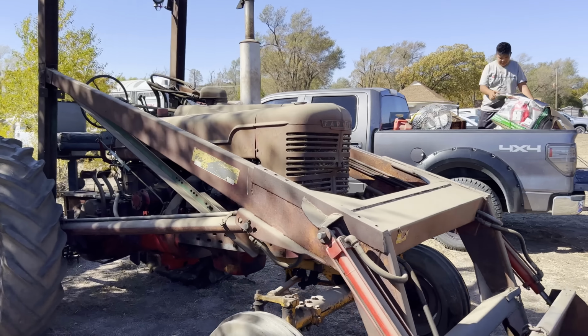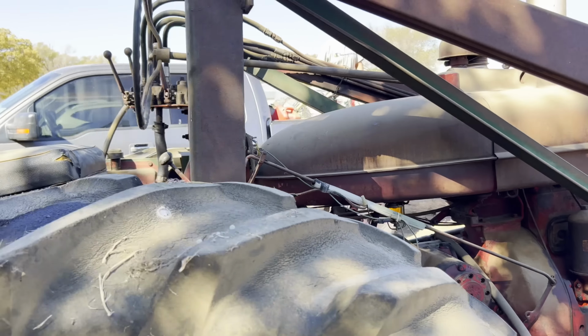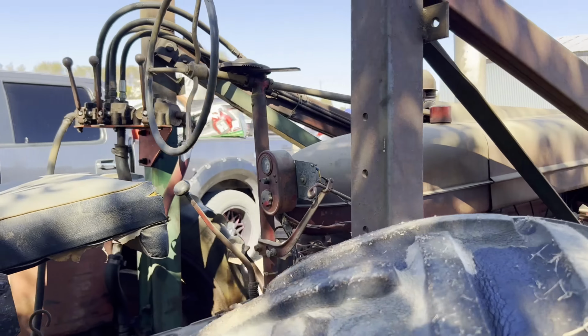So I bought this tractor. I have no clue why I bought this tractor, but it went for scrap price, $400 and some. So for that price, I couldn't turn it down. I'll have to come out here and load it up. I'll see if I can talk my dad into using his truck. Be a little bit easier to haul it, especially if I drag it forward and load it backwards.